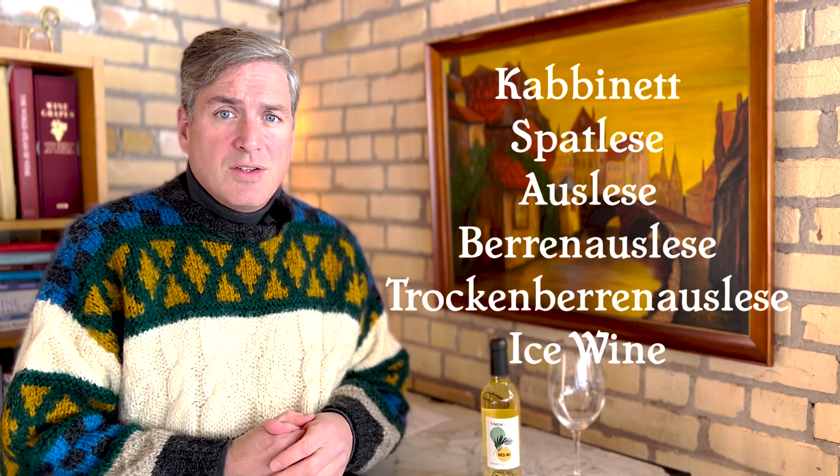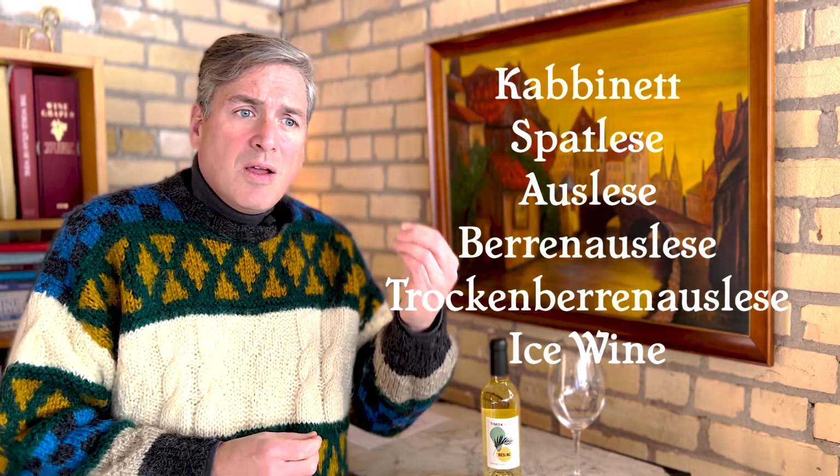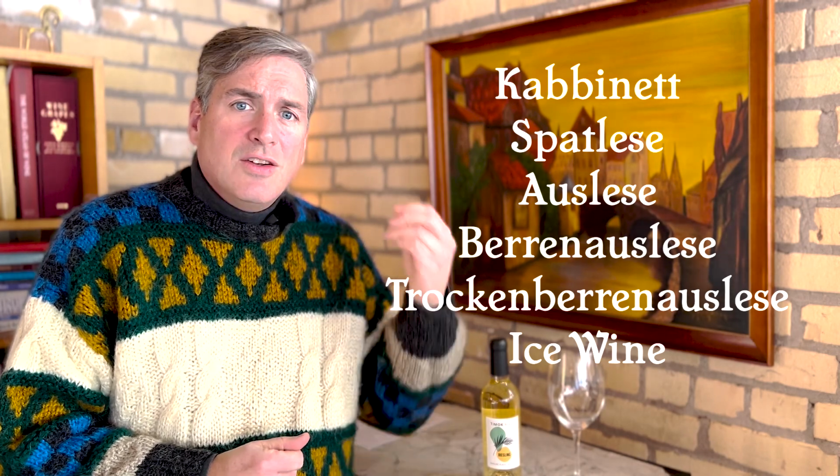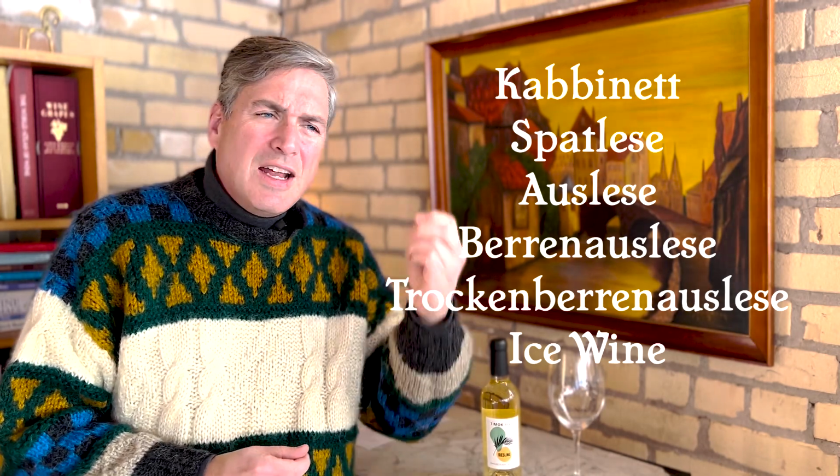Riesling is generally a high acid wine. It could be either made dry, the Germans call that Trocken, which you might see on a label, or it can be made into a sweet style, and the Germans have lots of qualifiers for sweet styles. At the end of that qualifier, it can also be made in a very beautiful, sticky, sweet dessert style wine called ice wine.